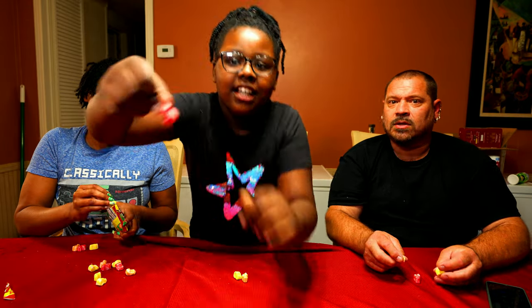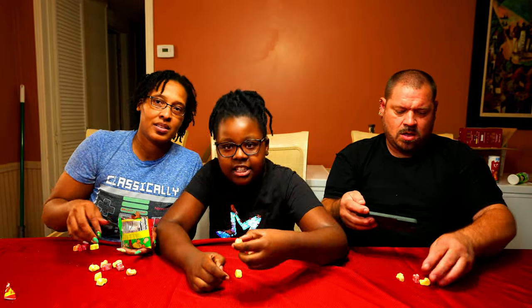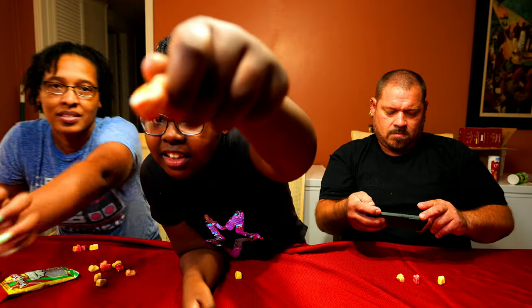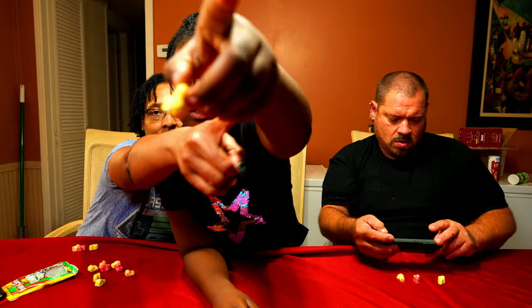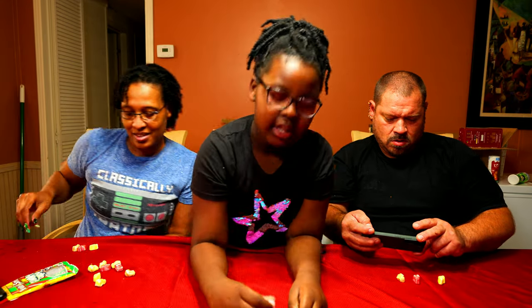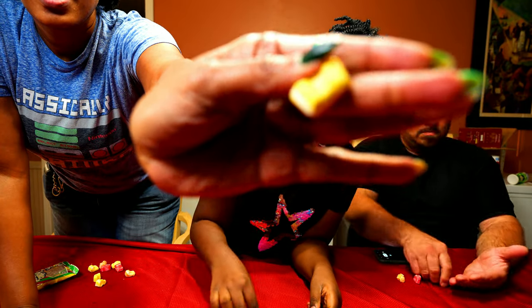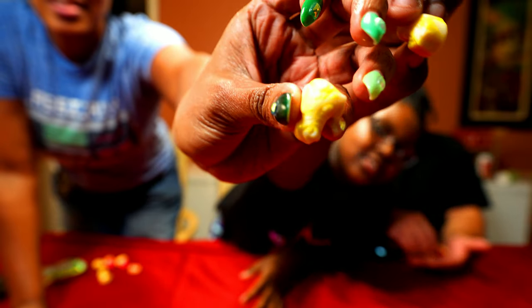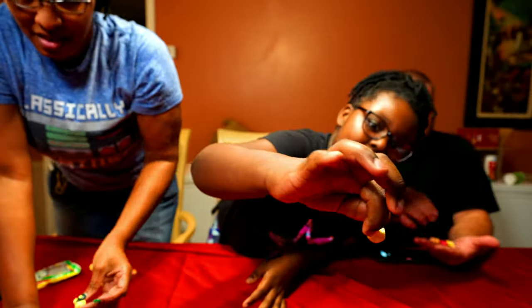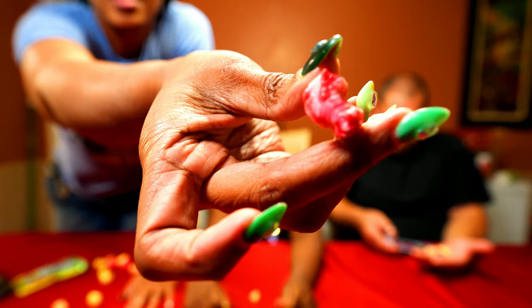Here's what the gummies look like. Here's the cherry one. Here's the tangerine one. And here is the lemon one. Is it showing up good?